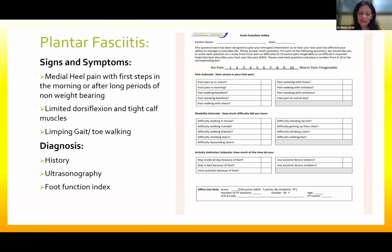While diagnosing, first of all, the physical examination is the most important. As a physiotherapist or occupational therapist, when a patient comes to our clinic, we ask where the pain is and take a detailed pain history. Ultrasonography was already discussed by Rama ma'am. She has also briefed on the foot function index.